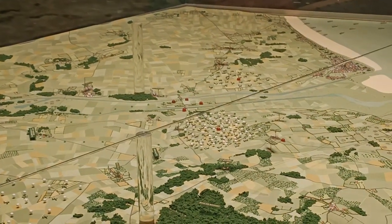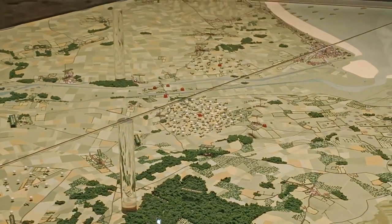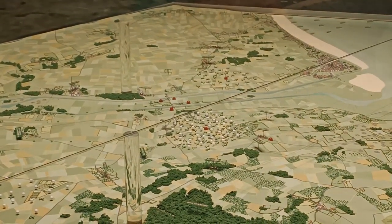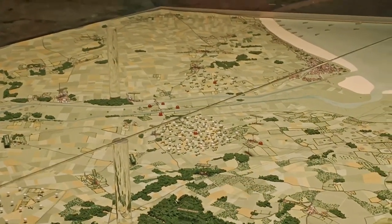Do you know why? Do you have any idea why? No? Have you looked at the emblem of the 6th British Airborne? Pegasus, the flying horse? Okay, so this bridge was just renamed Pegasus Bridge after the 6th British Airborne, okay?